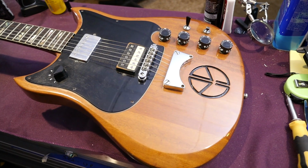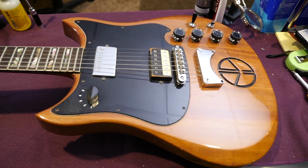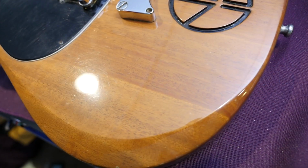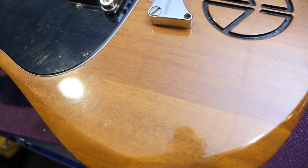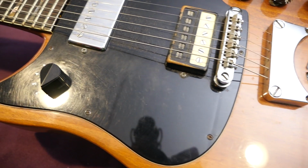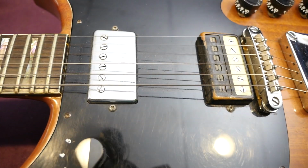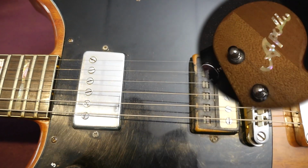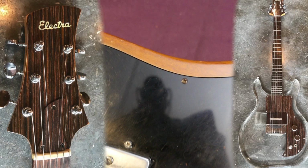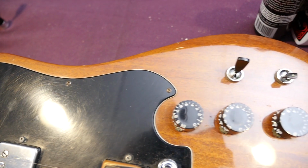This is an Electra MPC Outlaw X710 model. The brand name Electra existed from 1970 through 1984 and was mainly used on Matsumoku-made Japanese imported guitars for the store St. Louis Music. This new brand name replaced the store's old lineup called Apollo. The first instrument made in 1970 was a copy of the Dan Armstrong lucite bodied guitar, and many copycat bolt-on neck designs soon followed after.